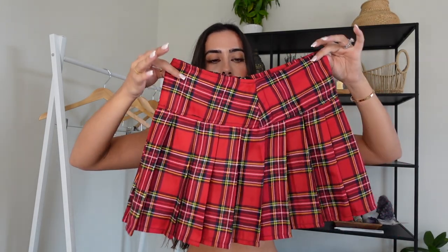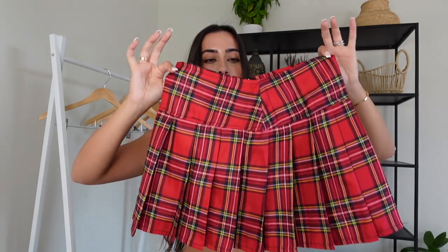Okay, next up, another kind of basic Halloween costume is the schoolgirl Halloween costume. Okay, but I'm here for it. I've actually never been a schoolgirl for Halloween, so I figured why not. So number one, love the plaid skirt. It's a vibe. I'm totally here for it.